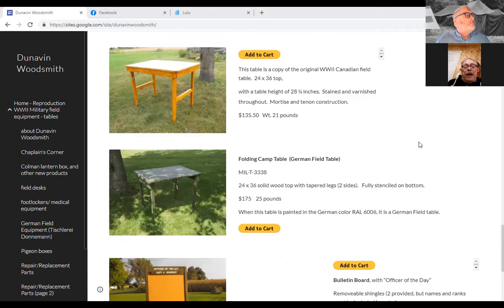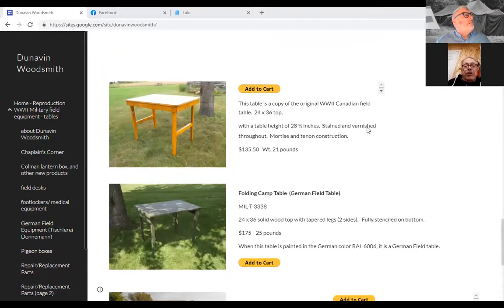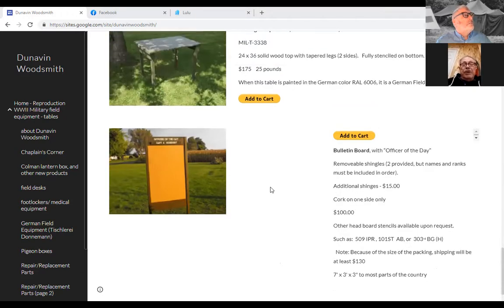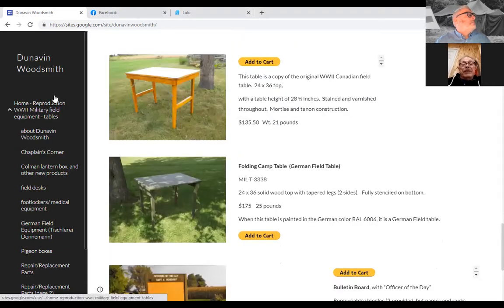All in all, I've made well over 125 tables, 130 different flavors. And then you've shipped them all over. The bulletin board. I don't sell too many of those because they're very expensive to ship. Yeah, they're pretty big. Those are items that are used pretty much locally, or where I can meet somebody to make delivery.